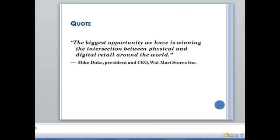This is a quote that I actually found online. It says, the biggest opportunity we have is winning the intersection between the physical and digital retail around the world. It was a quote by the president and CEO of Walmart. So what does that mean? It basically means, the way I understood that quote to mean, is that e-commerce is not going anywhere.